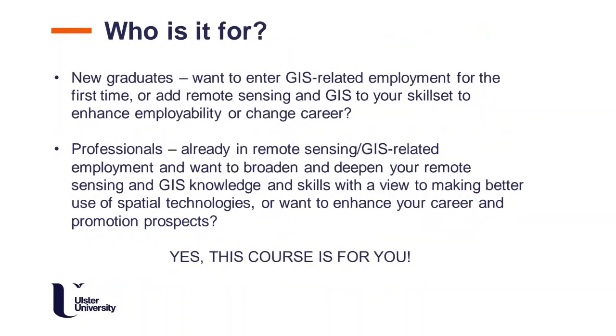And this course is meant not only for professionals who are already in this field, but also for new or fresh graduates completing their undergraduate degree who are willing to explore more in this discipline. If a fresh graduate is looking forward to entering GIS-related or remote sensing-related employment for the first time, they can take this course and feel confident that it will enhance their chances of employability and improve their career prospects.